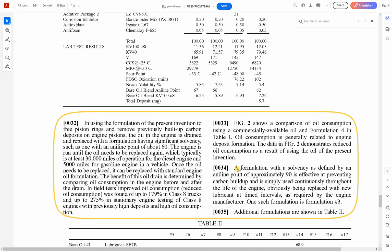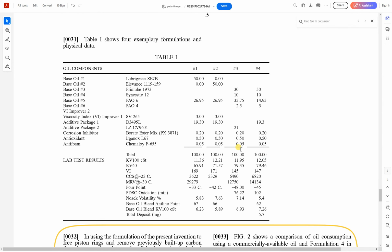However, if you come over again to paragraph 34, the formulation with a solvency defined by an aniline point of approximately 90 is effective at preventing carbon buildup for the life of the engine, obviously being replaced with new lubricant at time intervals as required by the engine manufacturer, such as formulation number 3. So formulation number 3 could be more in line, or maybe it could be the basis of what they're going to move forward with at some point with the Restore and Protect.